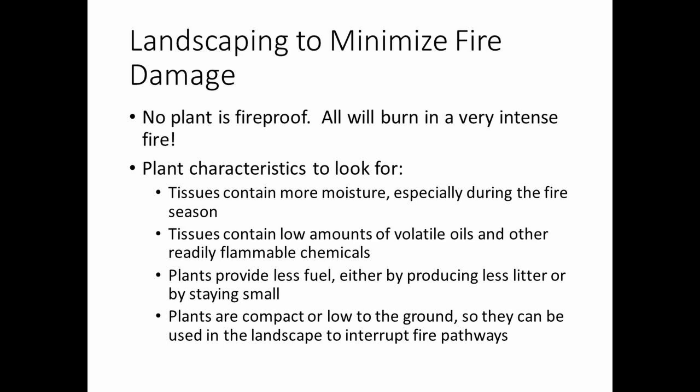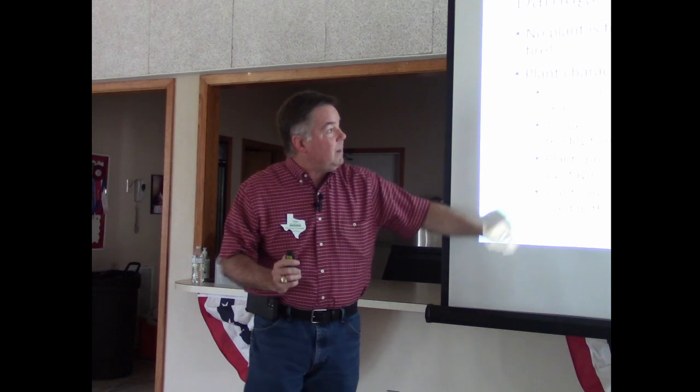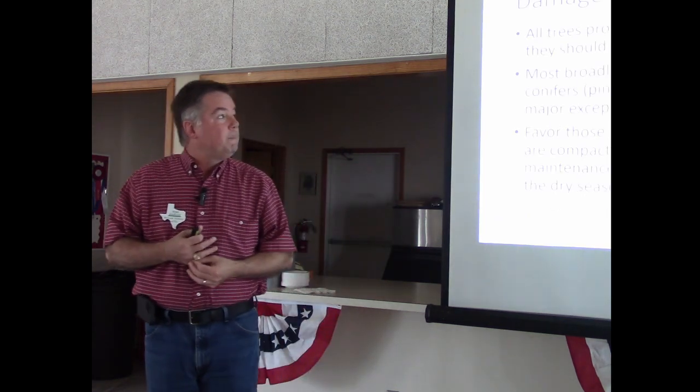And plants that are compact or low to the ground, those low-growing plants do some of the best job in minimizing the spread of fire. They're small, they burn quickly, they're done. So that's a plant characteristic to look for.